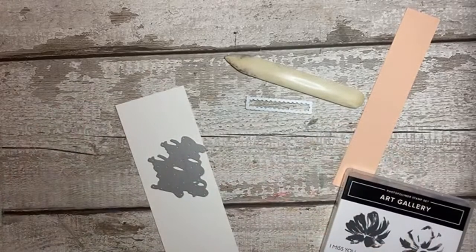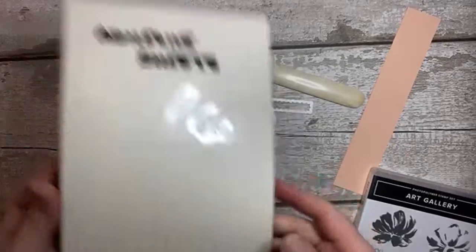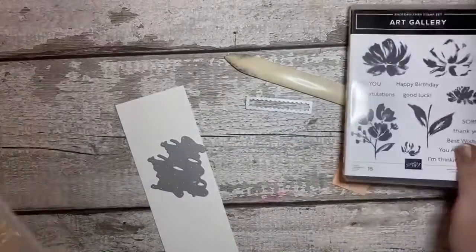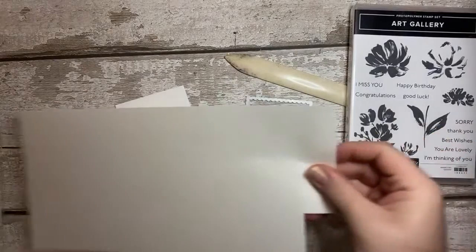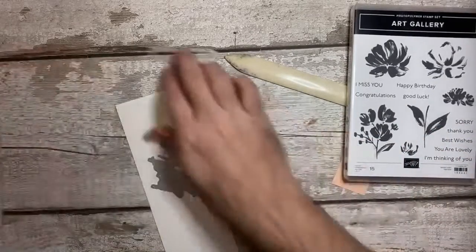And we are going to be using, haven't used these for a while, the Adhesive Sheets, product number 152334. You can grab these, and we are going to use these for doing our gilding, using the Gilded Leafing. So I'm going to take one of these out, and I'm hoping this is going to work because these are slightly different to what I have been using.